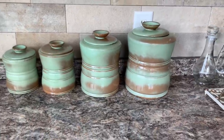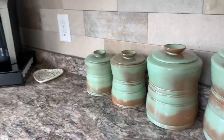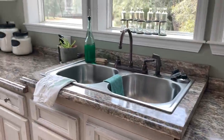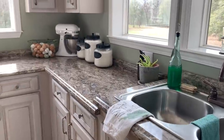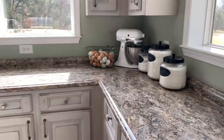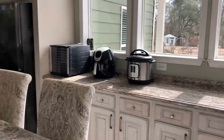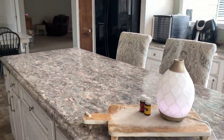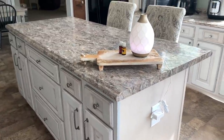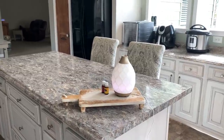This is something else I got from my friend Terry. A lot of things in my house are from her. See my big old basket of eggs I need to wash and put up. And then my island here, I love it. There's a lot of storage in it too. Then my diffuser in here, I just have some lemon and purification going, and it just smells nice and clean.